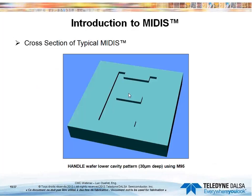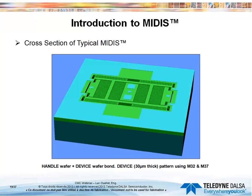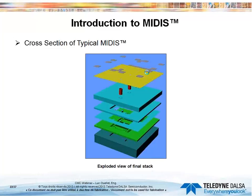This is the base. 20-micron deep cavity. There's a typo here. This is a 20-micron deep cavity. I apologize for that. This is 20-micron deep. This is a 30-micron deep device, machined using what you will hear, MAS32. Then the 2-micron upper cavity, which is sensing the vertical motion. And then the through silicon via, which are 100 micron high, and then the output connection, which are a redistribution layer of aluminum to the pads. So this is the 3D reconstruction.